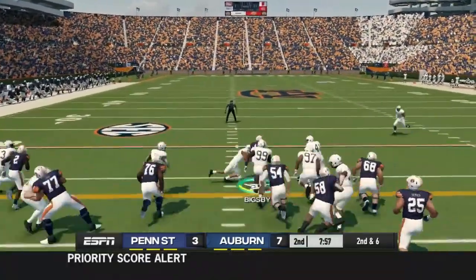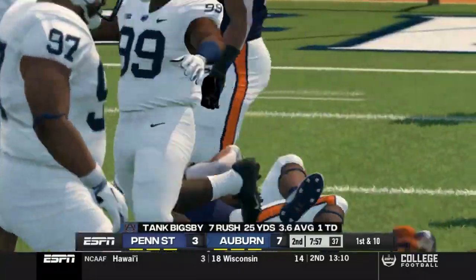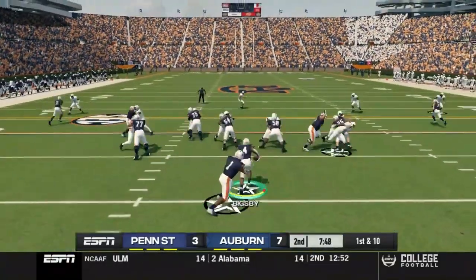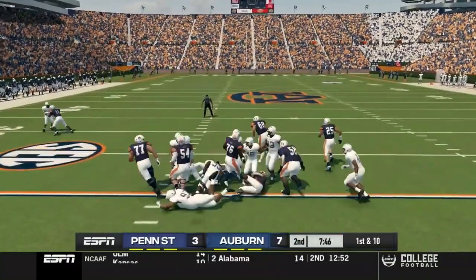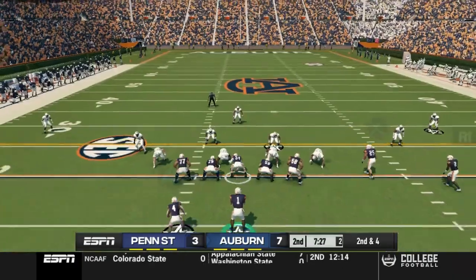Going to the ground. Tank Bigsby up the middle. Picks up a first down. Still haven't had that big run yet at this point in the season. We need that big run. We got a big one on the pass play last game, but I'd love to see a big run. 6 yards there, so we're getting that average up a little bit.